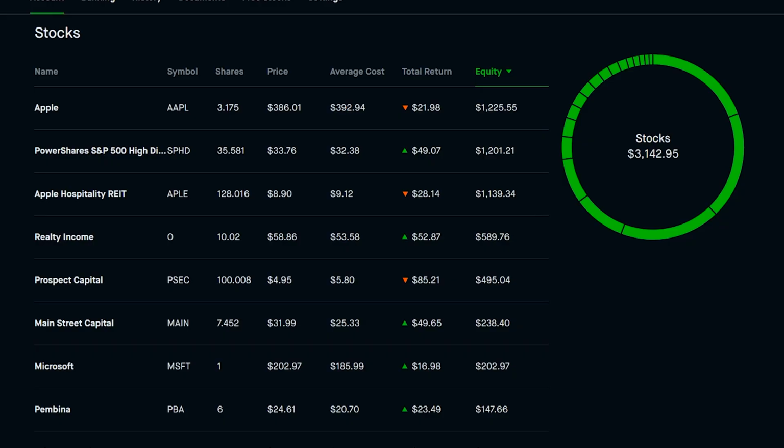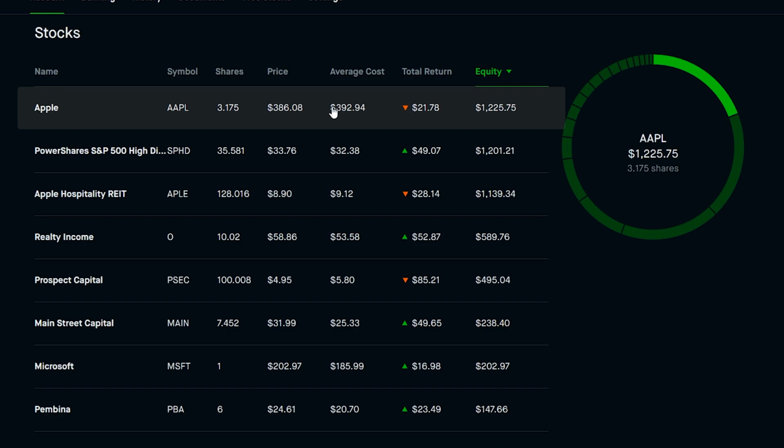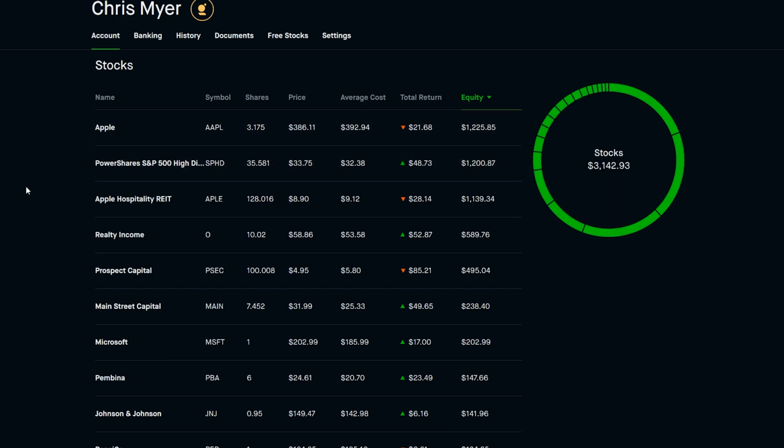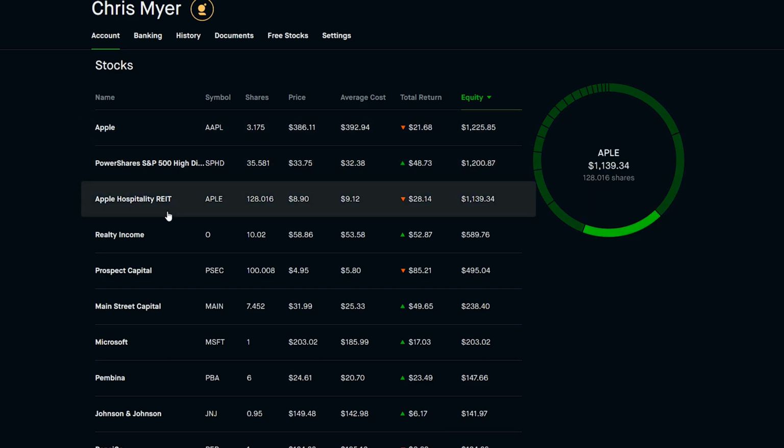So we've made a lot of headway on that just by doing a couple of purchases. The purchases we made were a couple of shares of Apple. I put about $1,000 into SPHD, the S&P 500 ETF, and I bought one share of PepsiCo. And then pretty much the rest of the margin, which is about $1,200, I've been trading on Apple Hospitality REIT. As you guys know, I am bullish on that stock, so I do feel like it's severely undervalued right now. That's just my opinion, but I'm swing trading that to try to get a little bit of extra profits here and there. We'll see how it goes.